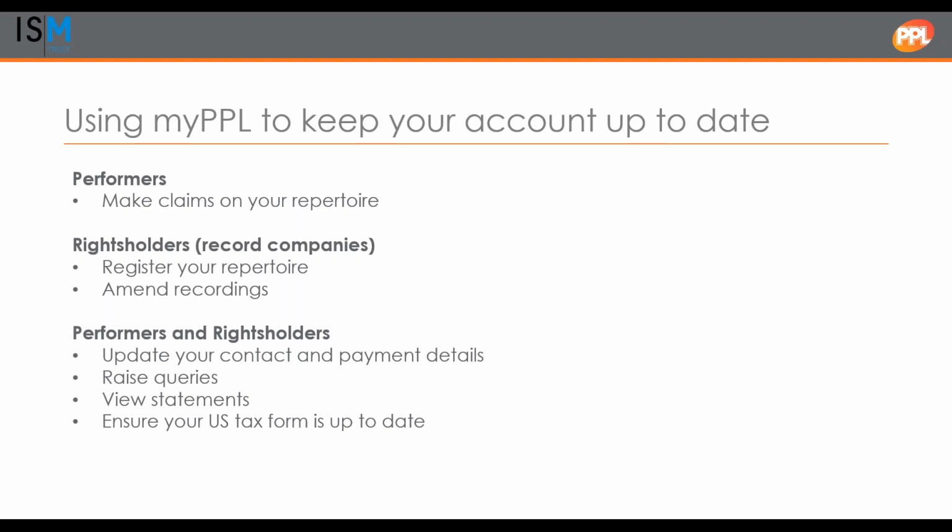You can raise queries with the PPL Member Services team, who are available between 9 and 6 every day. You can do this by email or by phone, and all the details are on the contact section of the PPL website, which is ppluk.com.